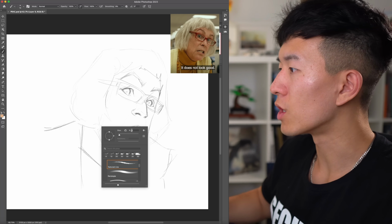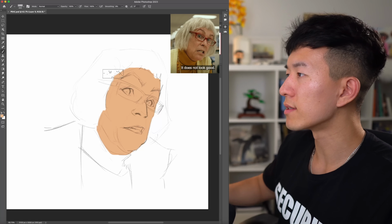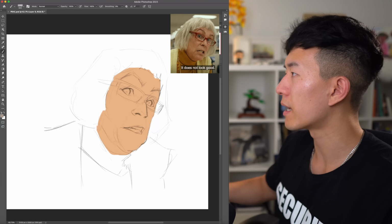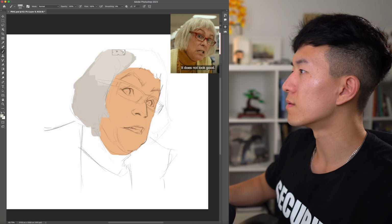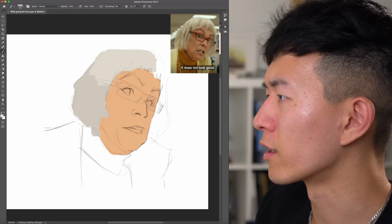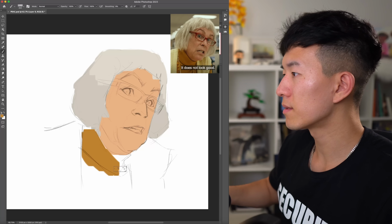Now for the render. Oh my God. So again, we're going to keep the rendering really, really simple because it doesn't help that much to go over the same thing again and again. Now, white hair I can do. I've done plenty of that. She looks just like Kara. Maybe she's Kara's mom. She's got a very vibrant yellow sweater here. Something like that. That's pretty good.